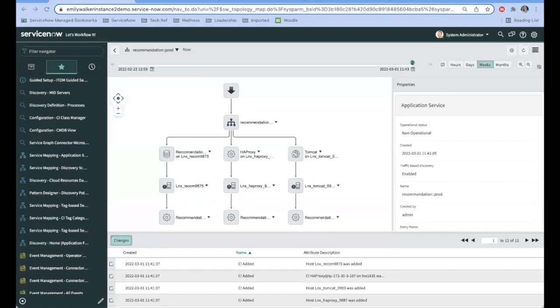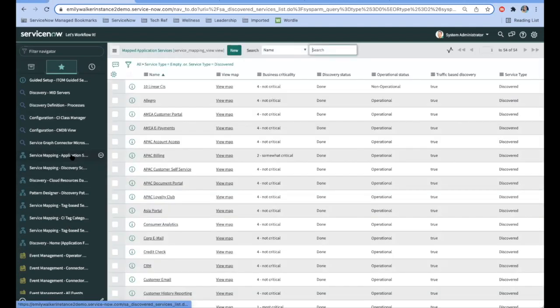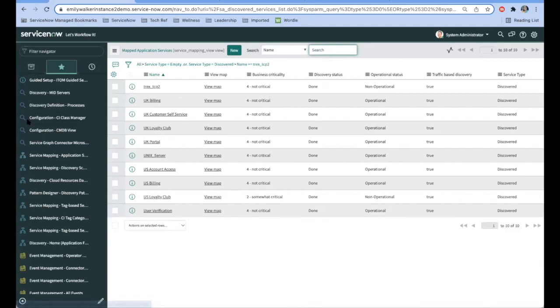Okay. And so we are going to start in our mapped application services. So I'll go back up here. And we're specifically going to be looking for a mapped application called Trex. There we go. And we can see it right here. And we're going to click on View Map.